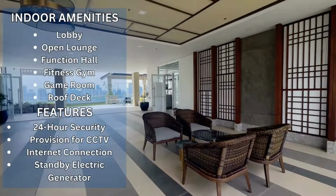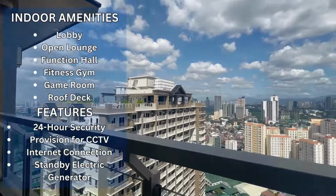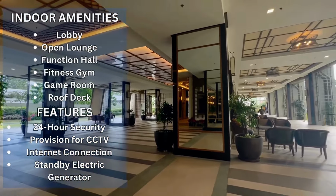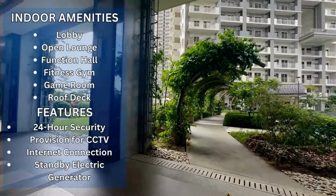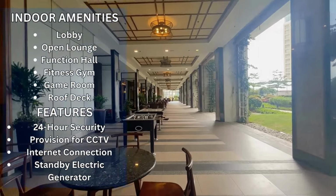From outdoor, it will also have indoor amenities such as the lobby, open lounge, function hall, fitness gym, game room, and the roof deck. It will also feature 24-hour security, provision for CCTV, internet connection in common areas, and standby electric generator.